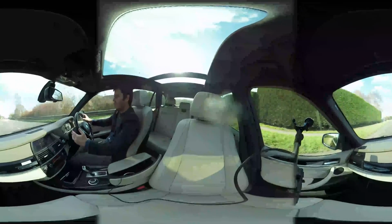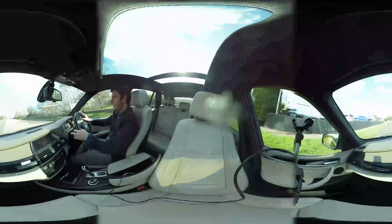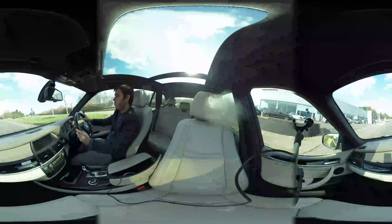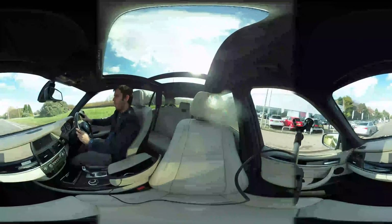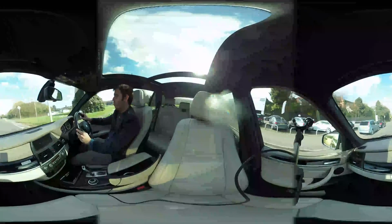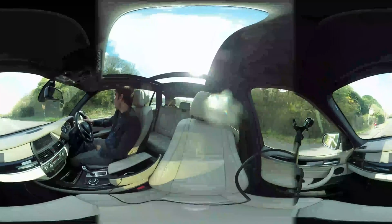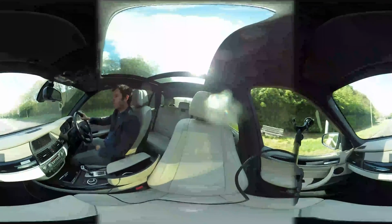You feel like you're dealing with an intuitive and functional system, and that really is a credit to BMW for investing. And to my view, they're still the class leaders for infotainment, which in this digital age is becoming an ever-increasing part of the driving experience.